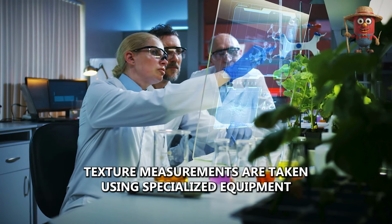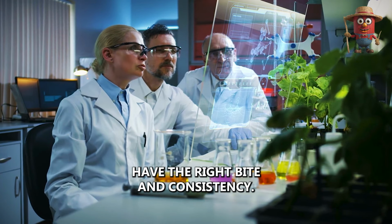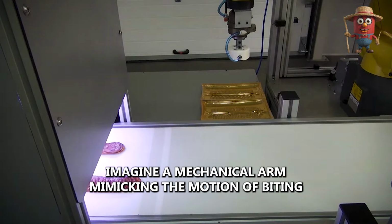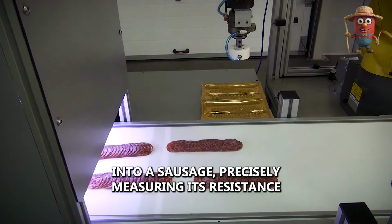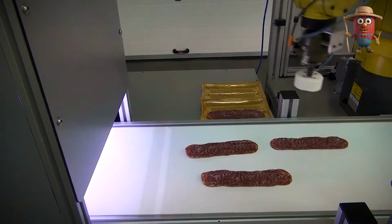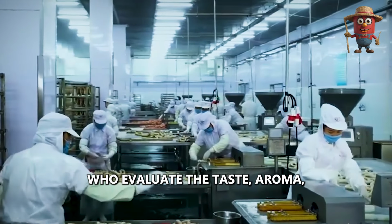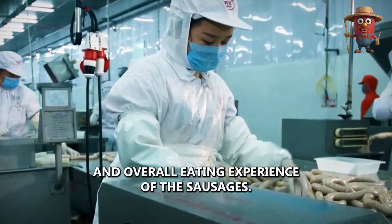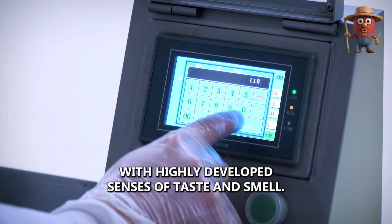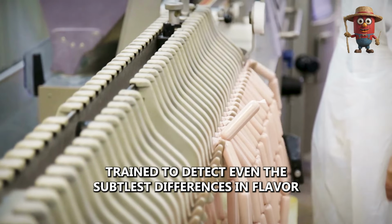Texture measurements are taken using specialized equipment that mimics the chewing process, ensuring the sausages have the right bite and consistency. Imagine a mechanical arm mimicking the motion of biting into a sausage, precisely measuring its resistance to ensure it delivers that satisfying snap. Flavor profiling is conducted by trained sensory panels who evaluate the taste, aroma, and overall eating experience of the sausages. These panels are composed of individuals with highly developed senses of taste and smell, trained to detect even the subtlest differences in flavor.